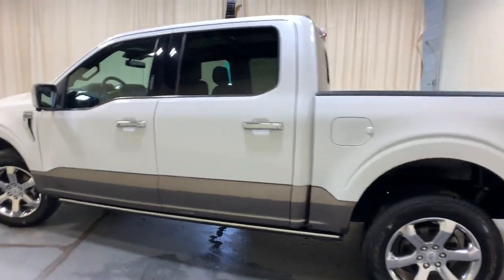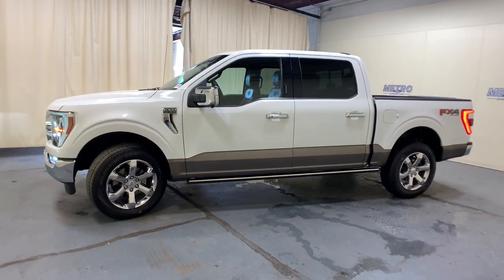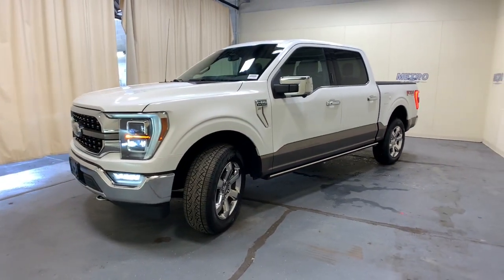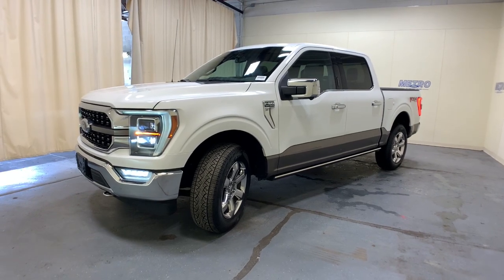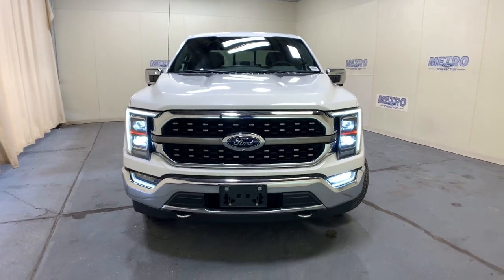These are just some of the great options this vehicle comes with: 360-degree view car camera, keyless entry, moonroof, navigation system, bed liner, premium sound system, chrome wheels, remote engine start, backup camera, trailer hitch.